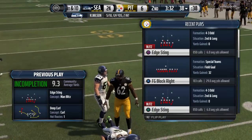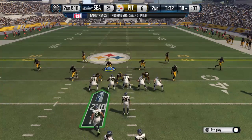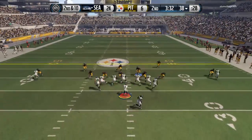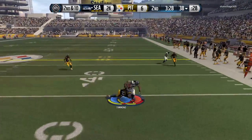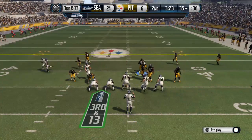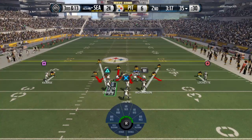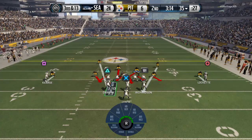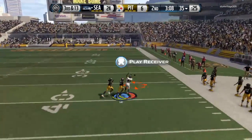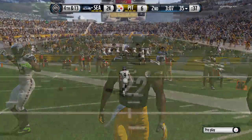Underneath and incomplete that time. Second down coming up. The Seahawks load up the backfield for this next play. And Marshawn Lynch with the grab. Timmons is able to read that play and make the hit. Quarterback sees something in his defense he wants to take advantage of. Third down and 13. Complete. The defense does its job, forcing fourth down in a hurry.